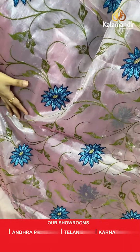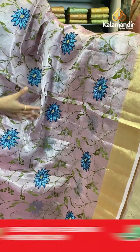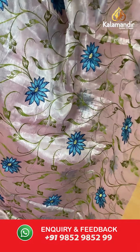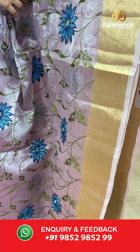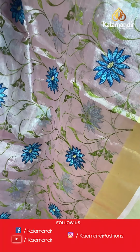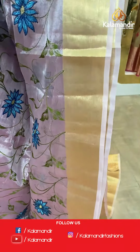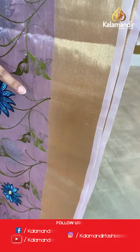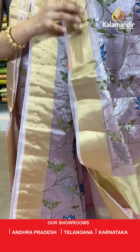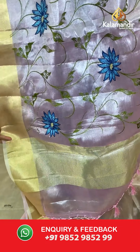And the color combination for the saree is light pink and gold color, where all over body you will find floral jal work. A very beautiful looking blue color flower with all green leaves all over the body. If you talk about the border, we have a golden zari work going on all over the border. And a beautiful contrast tissue pallu along with tassels.